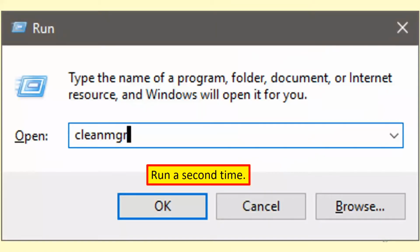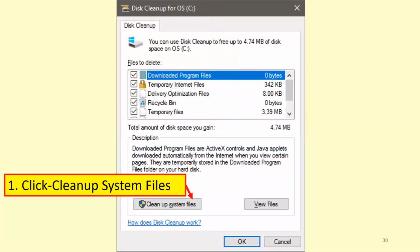If you run it a second time, again using Clean Manager in your Run dialog box, you'll come up with a different set of data to clean up the system files. And this is temporary internet files, delivery optimization files, et cetera. And not shown on that list, because it's down below on the scroll, is the thing that gets rid of previous Windows updates that are no longer required.